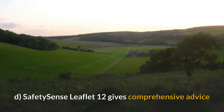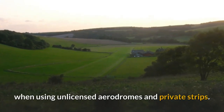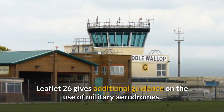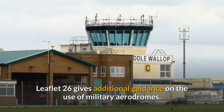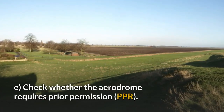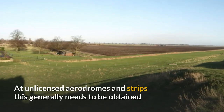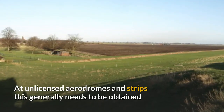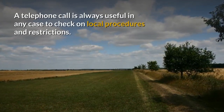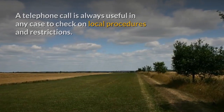Safety Sense leaflet number 12 gives comprehensive advice when using unlicensed aerodromes and private strips. Leaflet 26 gives additional guidance on the use of military aerodromes. Check whether the aerodrome requires prior permission, PPR. At unlicensed aerodromes and strips, this generally needs to be obtained by telephoning beforehand. A telephone call is always useful in any case to check on local procedures and restrictions.